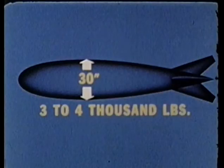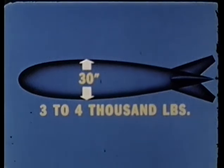Shot number 2 had for its source of energy a boosted fission device. It was part of a development that we think will eventually give us a weapon of approximately 30 inches in diameter, 3,000 to 4,000 pounds weight and a yield in the neighborhood of 500 kilotons, around 35 times that of the Hiroshima bomb.